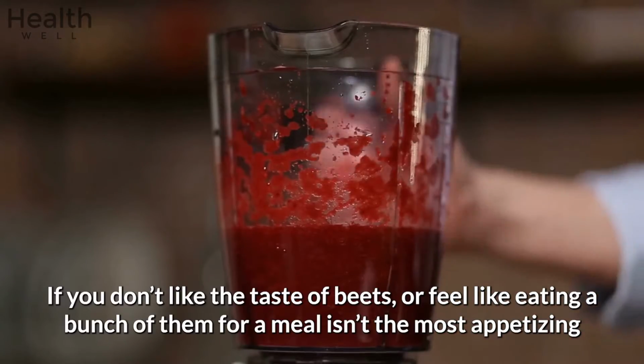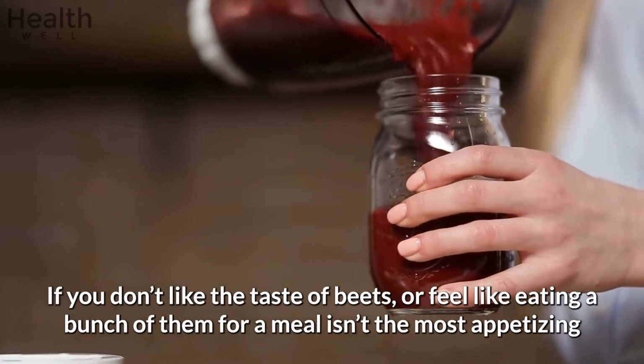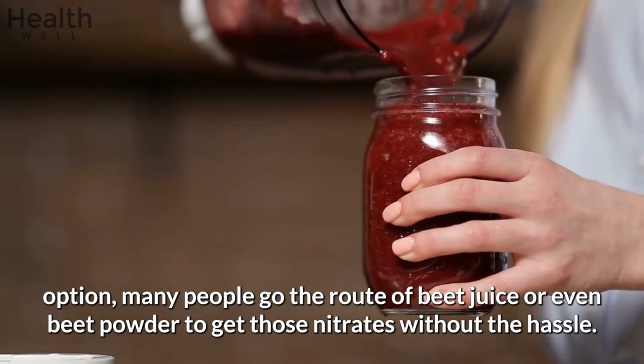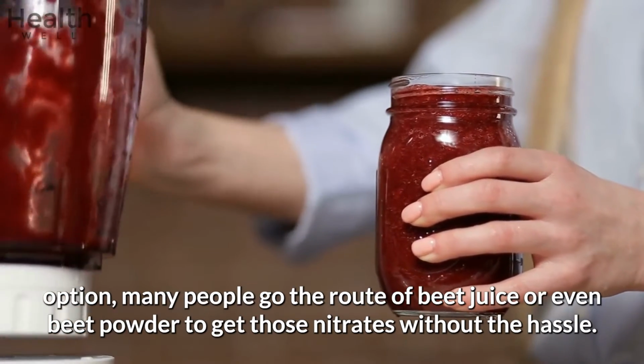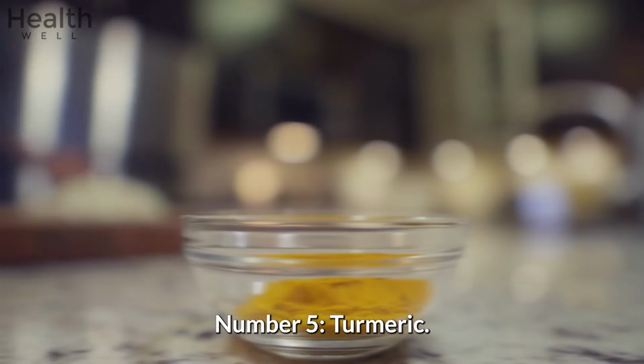If you don't like the taste of beets or feel like eating a bunch of them for a meal isn't the most appetizing option, many people go the route of beet juice, or even beet powder to get those nitrates without the hassle.